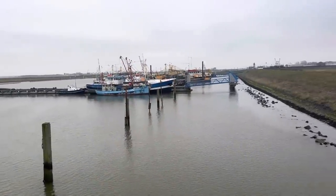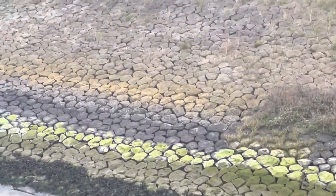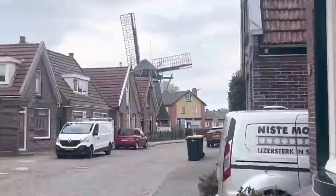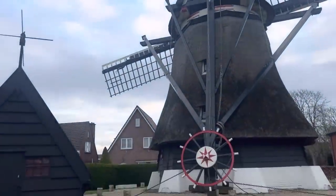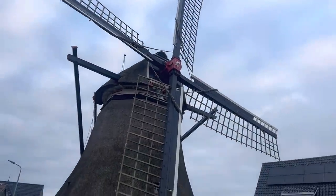10 out of 10, 11 out of 10. 11, yeah. 11 out of 10. I like the way the rocks are. How do they get so... I don't know, like that. That's another windmill. What a windmill. What a windmill. What do you mean? This is probably a better angle. Yeah.